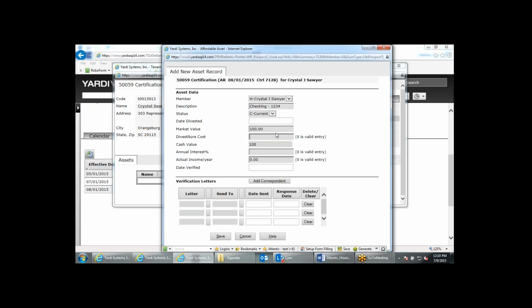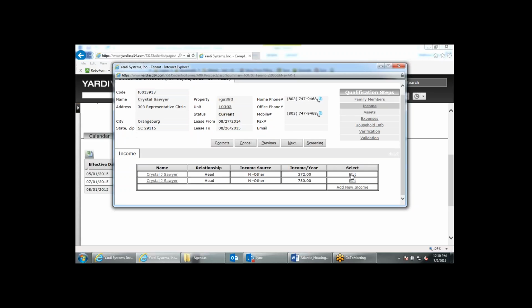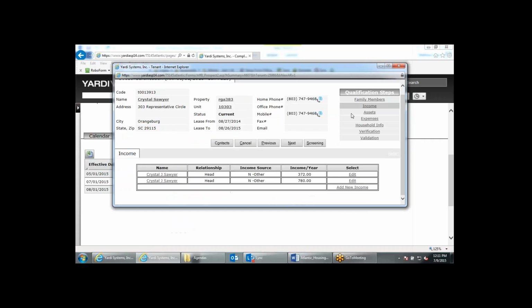Okay, so clicking that button will actually create the annual recertification. And here I can update any information that Crystal Sawyer has provided for us. All right, let's say that she got a little bit more income, and now she started her own checking account. Zero, zero. All right.